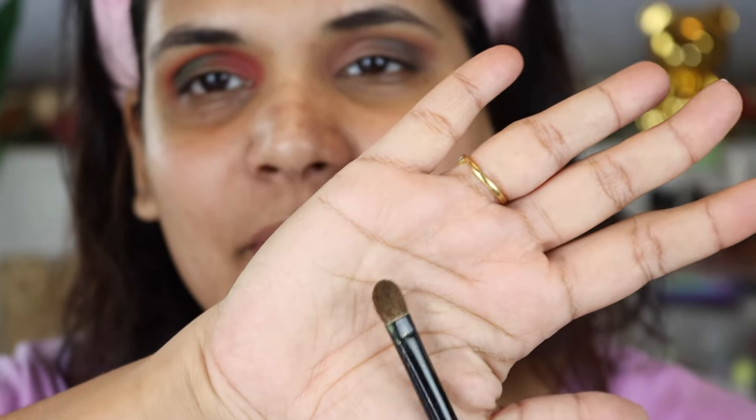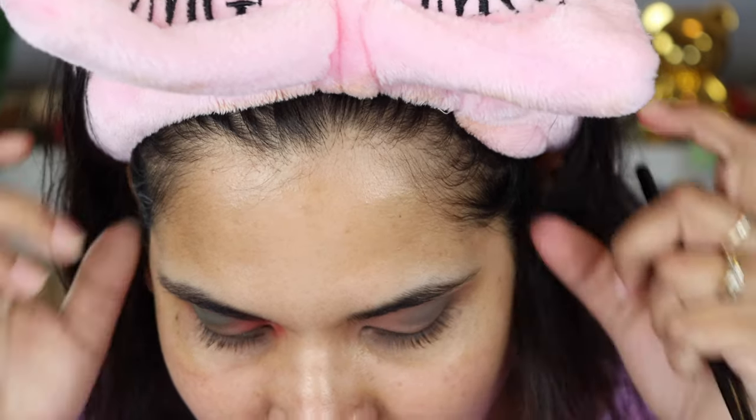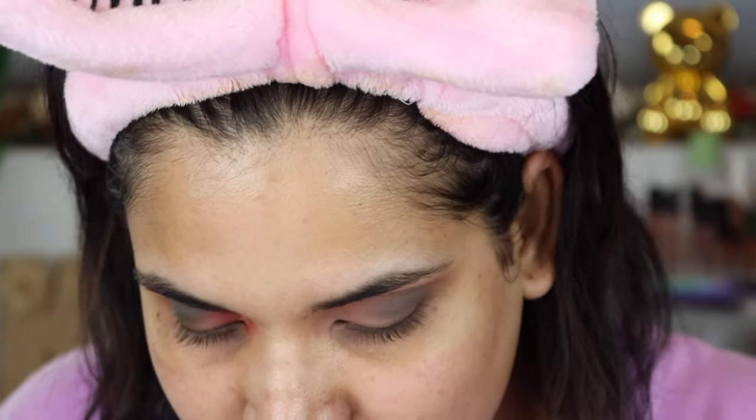Great. Now I need to find a flat clean brush, which is kind of hard to do sometimes in my collection. Okay, so this is a Sonia G Builder Pro. This is like my favorite Sonia G brush. I love the shape of it. It's a flat but like really thick brush. And now we're gonna pick out a lid color.